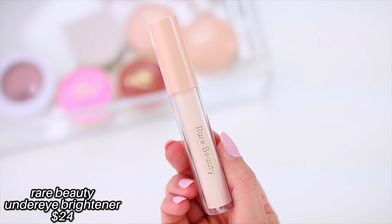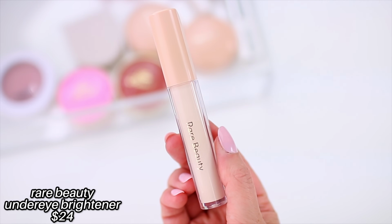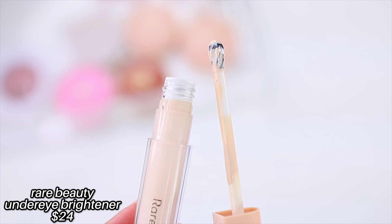Another product that surprised me is this one from Rare Beauty because I really hadn't tried anything like this. And I feel like typically I'll just go in with a concealer, not necessarily a brightener or a corrector. I know there are a ton of different options these days, but I do find myself reaching for this one quite a bit on very natural makeup days because sometimes if I skip foundation and I spot conceal, I won't always spot conceal under my eyes. And something like this is nice because it doesn't add a lot of coverage, but it really works to brighten up the under eyes and just make you look more awake.